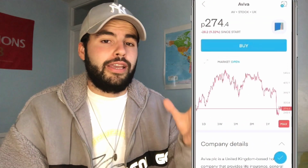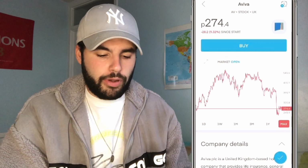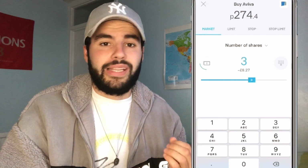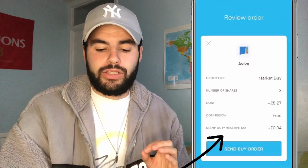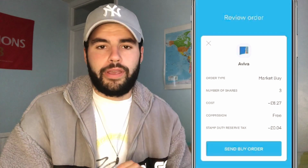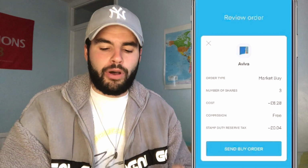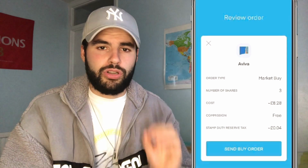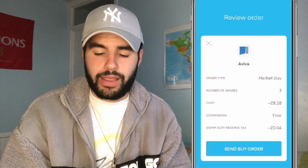So using Trading 212 here, I'm just going to go on to Aviva. Aviva is a UK insurance company. And if I was to purchase 3 shares of Aviva, it's going to cost me £8.27. And you can see it automatically adds on the stamp duty here because it is a UK share. And it's going to cost me 4p stamp duty. So it might not seem a lot, but obviously I'm only buying a very, very small amount of shares there, just £8.27. So it's going to automatically add on the stamp duty for me, and then Trading 212 will then pay the tax man my stamp duty fee.